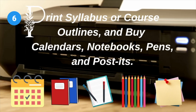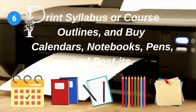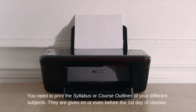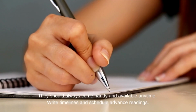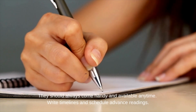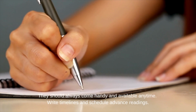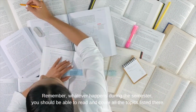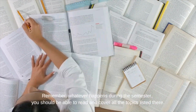6. Print syllabus or course outlines and buy calendars, notebooks, pens, and post-its. You need to print the syllabus or course outlines of your different subjects. They are given on or even before the first day of classes. They should always come handy and available anytime. Write timelines and schedule advanced readings. Remember, whatever happens during the semester, you should be able to read and cover all the topics listed there.